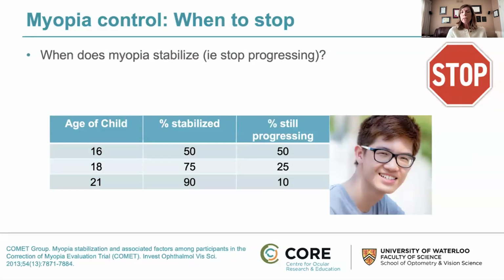When do we stop? So this is not okay, we're going to put your child in these glasses, in these contact lenses, using atropine for 2 years. This is an ongoing commitment. So we know that by 16, about 50% of myopes have stabilized, which of course means that 50% are still progressing. Now, progression slows down dramatically. So the progression that you see in an 8, 9, 10-year-old is way more than you see in a 14 or 15-year-old. But we don't want to stop until we're sure that the myopia has stopped progressing. With that said, if you stop at, say, 13 because you think things are stable, and then you see the child again and the myopia has galloped along a little bit, then you can always reintroduce a myopia control option.